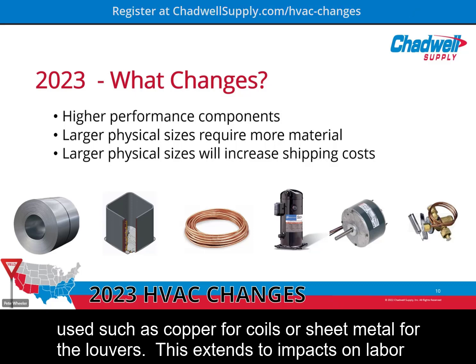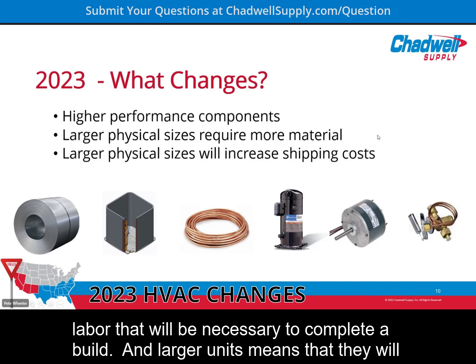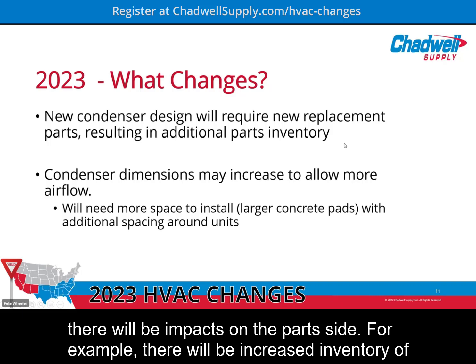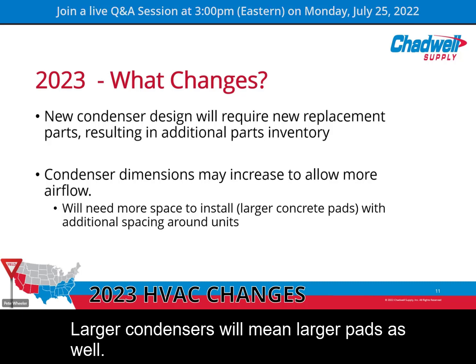Larger units means more commodities used, such as copper for coils or sheet metal for the louvers. This extends to impacts on labor and warehousing as we may have added assembly steps on the line, leading to increased labor that will be necessary to complete a build. And larger units means that they will consume more space, not only in the warehouse, but possibly in a truck trailer as well. Naturally, new models with different components and different sizes will mean there will be impacts on the parts side. For example, there will be increased inventory of TXVs as we expand the use of coils and air handlers that require that component in 2023. Larger condensers will mean larger pads as well.